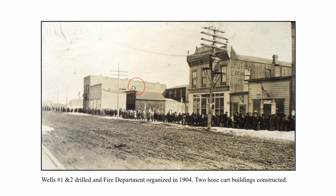fire department. The brick building that you see just to the left of the hose cart building is the Conant building, and that was on the northeast corner of present-day City Park. None of these buildings that are in the picture here are left. So if you're not familiar with the history, you're just walking by the parts of City Park today.